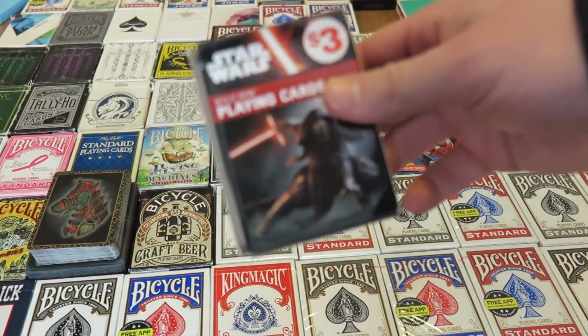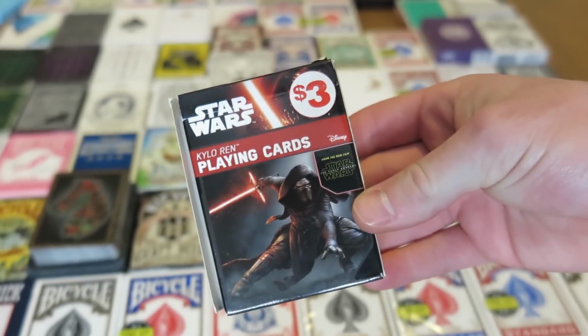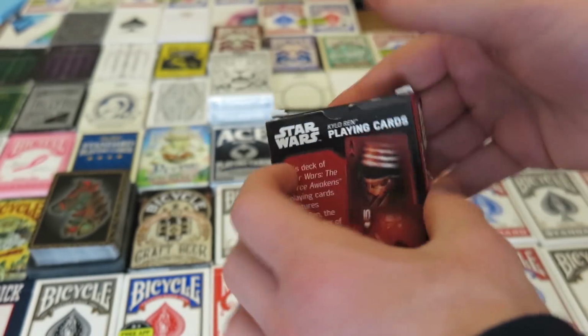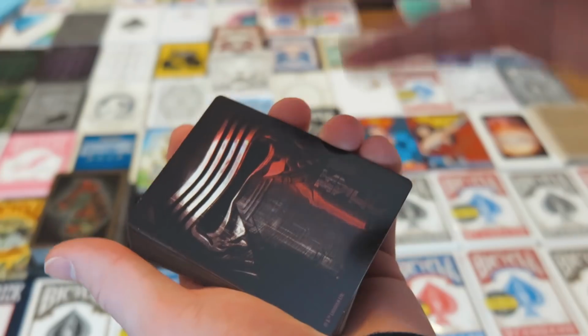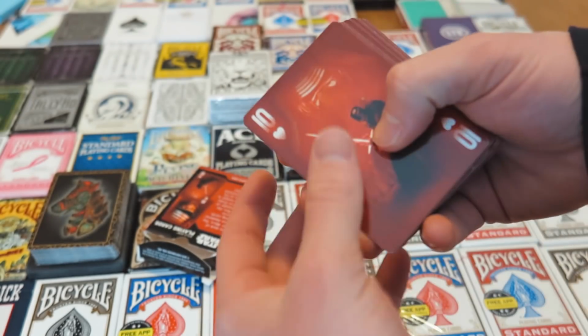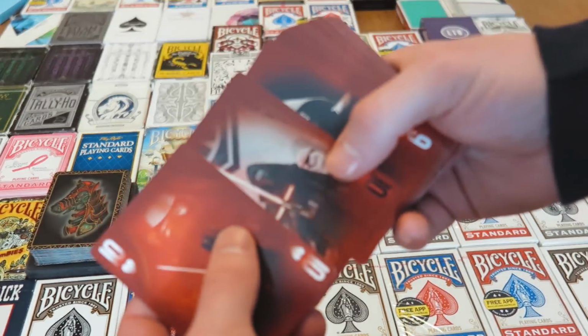So my fifth and final deck, I went with a little bit of a joke here. I went with the Star Wars Kylo Ren playing cards. Not really much to say. It's just a little paper tuck case. It's impossible to open. Now the backs are really cool because they're just Kylo Ren's mask. Even though they are one way, it's still cool. And then every face is just a different picture of Kylo Ren.